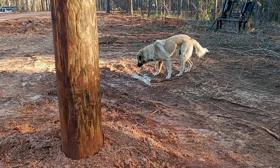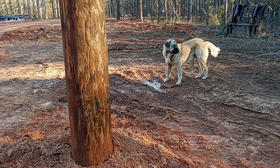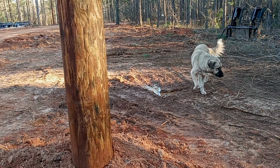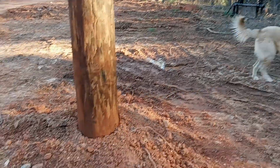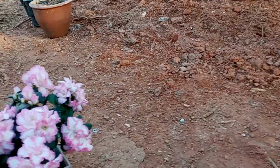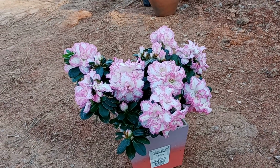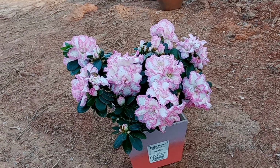I don't know who he belongs to, but when you're out here, I don't know if people dump animals out in the middle of nowhere and then just leave them or not, but he seems to love it here. So I'm going to keep him for a little bit and then probably take him to the vet and see if he's chipped. If he's not, then we'll give him a nice place here unless he goes wandering off again. But anyways, back to my plant.